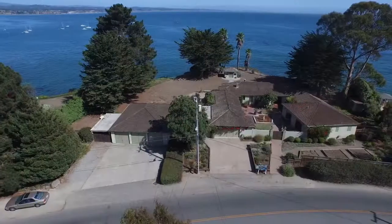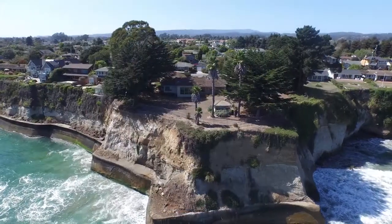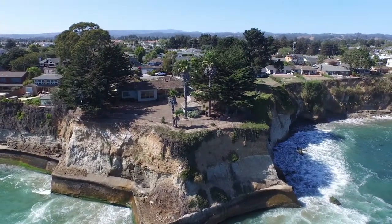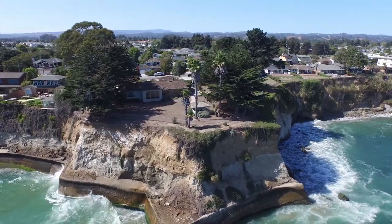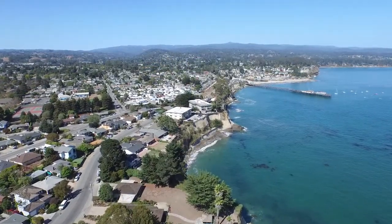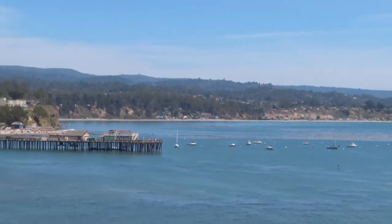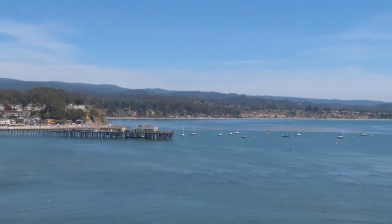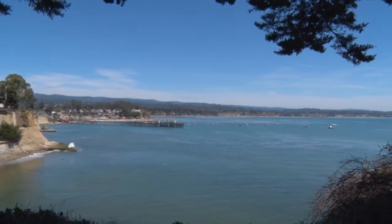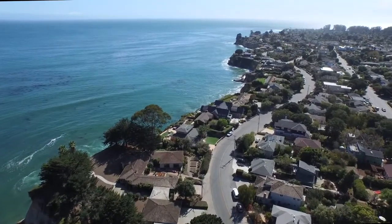1939. The property has 250 feet fronting Opal Cliff Drive, and nearly 400 feet fronting Monterey Bay. Offering spectacular views south, including Capitola Wharf and beach. And north to the best surfing in Santa Cruz.